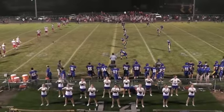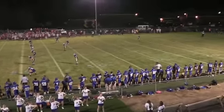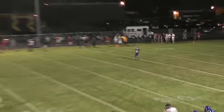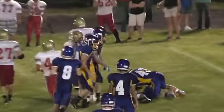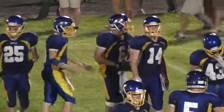Dalton James is the only blue shirt inside the 25-yard line. The other 10 are up close. They're expecting an onside kick. And it's a little bloop kick. It's going to be taken by Max Daly over at the 39-yard line. And that's where the Blue Devils will take over.